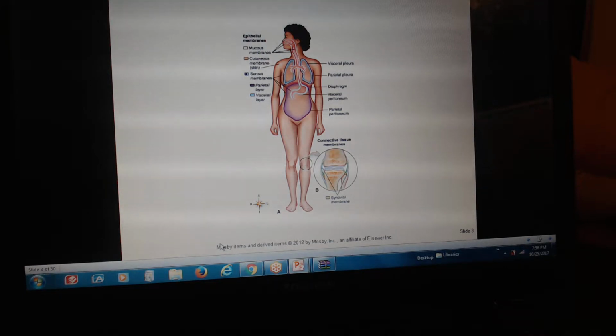Then we have connective tissue membranes like the synovial membrane. Synovial membranes are going to be membranes which are part of a joint, and they're going to secrete synovial fluid, and the synovial fluid is going to lubricate joints, and that's going to help our joint glide one bone over another so we have smooth motions. So those are going to be examples of connective tissue membranes. They actually give some stability and rigidity to the joints, but they also secrete synovial fluid, and those membranes secreting that synovial fluid give those joints a much smoother motion.